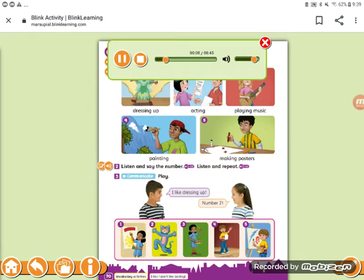Listen and repeat. I don't like playing music. It's number 3. I don't like painting. One. I like acting. Four. I like making posters. Five. Okay. I like dressing up. Number two. Yes, good.